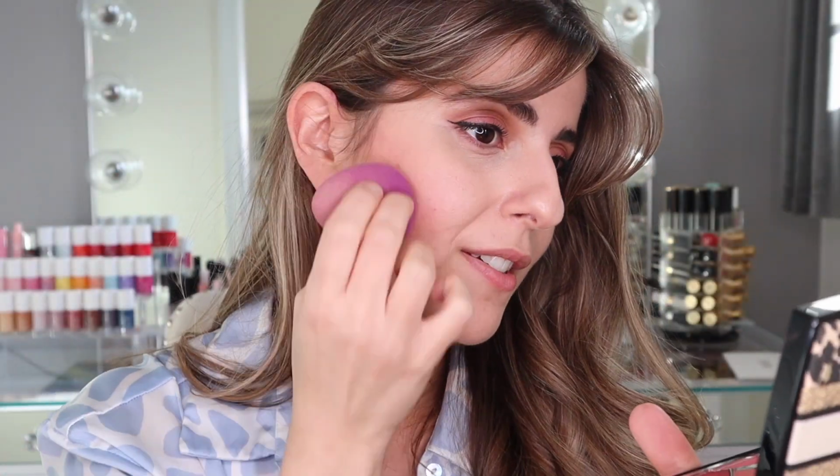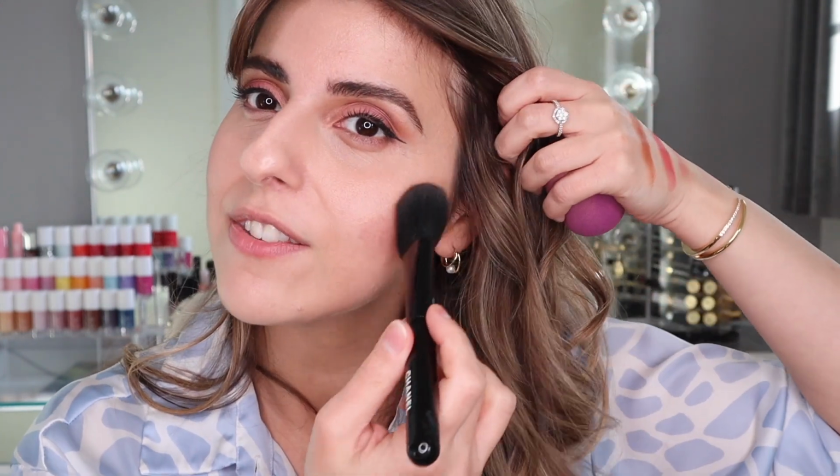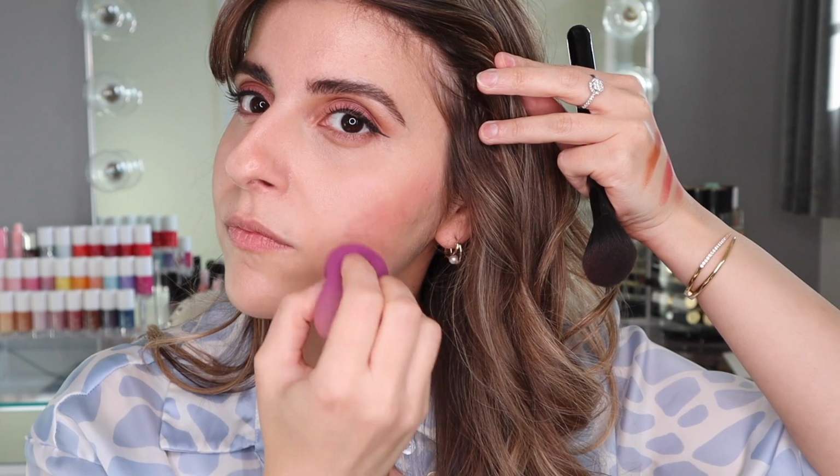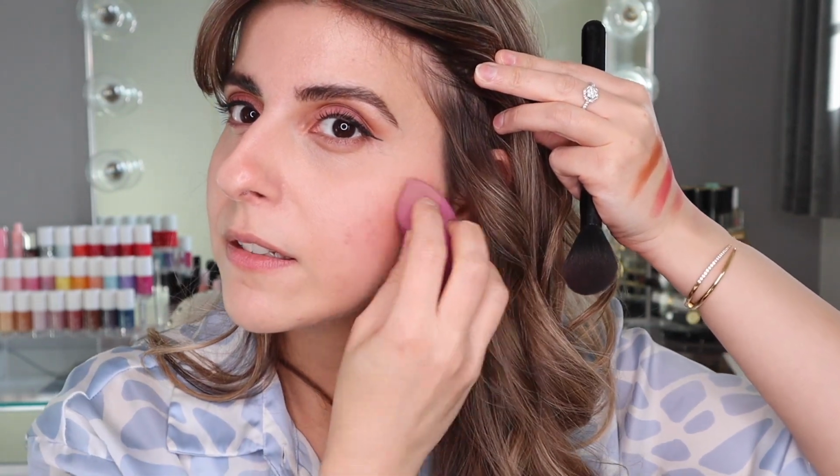I'm just using a beauty blender to blend that in. So it can work. It is really dark, but we can make it work. With bronzers, I tend to like bronzers that are not too pigmented like this, for starters. Just something that gives me that sun-kissed type of glow. But this is such a huge palette that I feel that you can multi-purpose it for other uses.